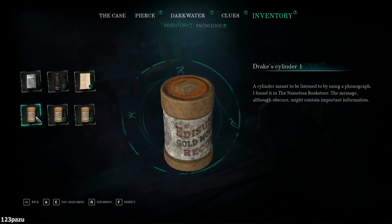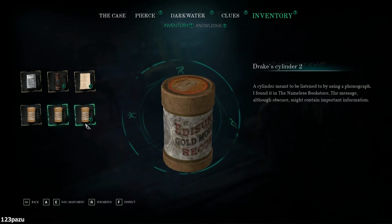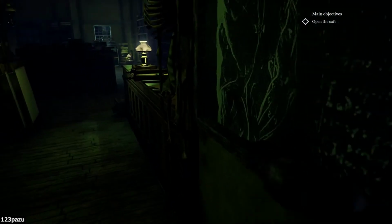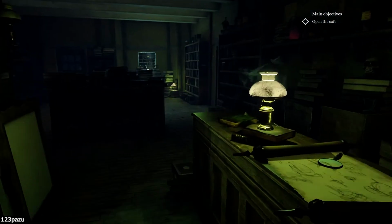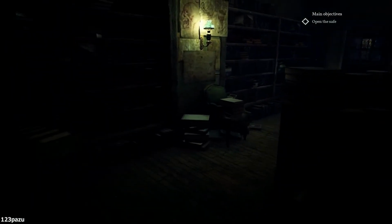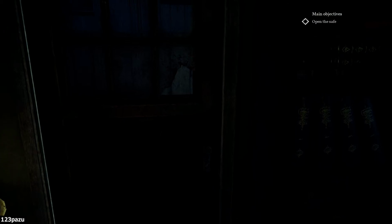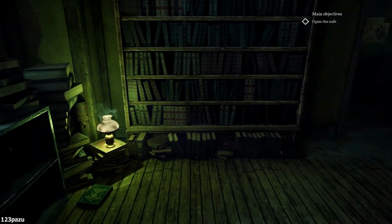Cylinder number 1. It is meant to be listened to by using a phonograph. I found it in the nameless bookstore. The message, although obscure, might contain important information. I need to find a device that can play them.